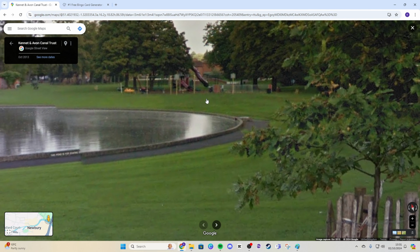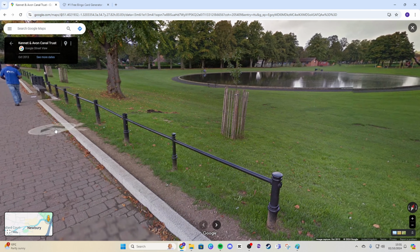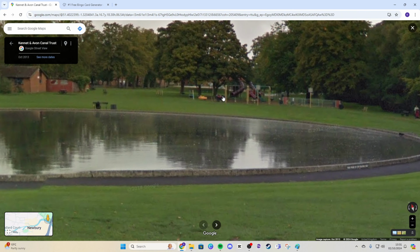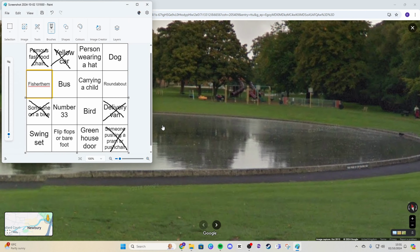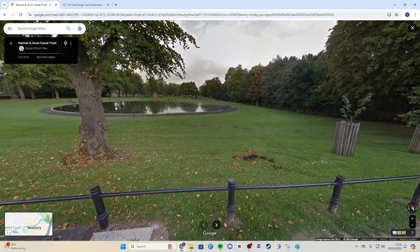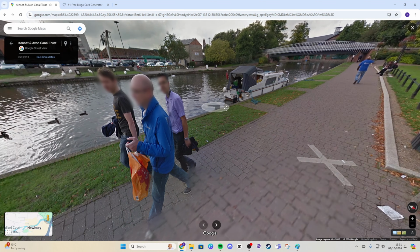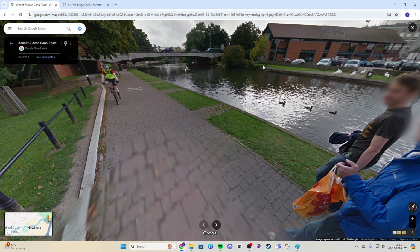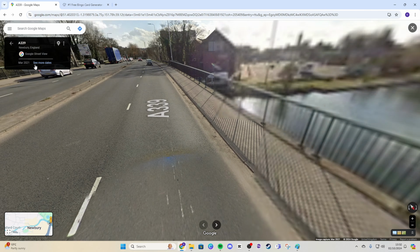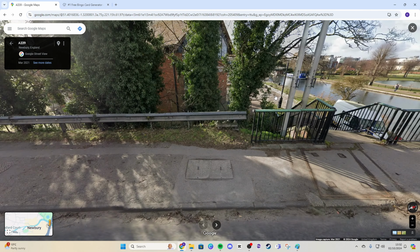Oh, there's a park over there. Didn't know there was a park there. And a swing set. Yes, there's a swing set there. There we go. So we got ourselves a swing set. There's a skateboarding park just further up there as well. I did know of that, so I remembered that was there. But I'm not cheating by knowing that.